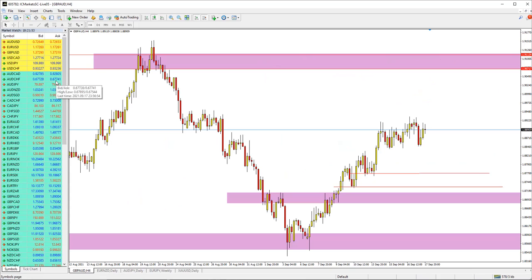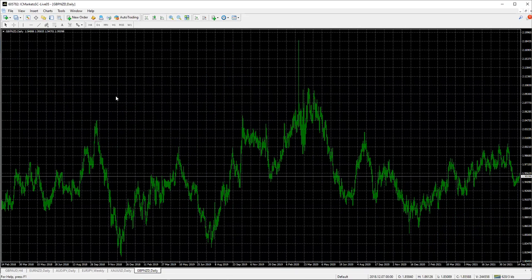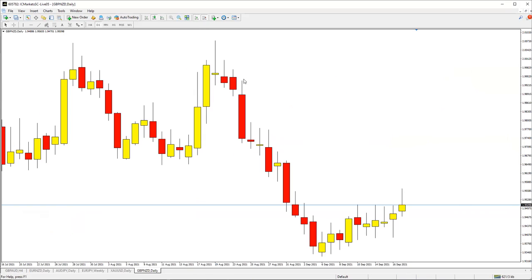Any other pair you're looking at? I was looking at GBP NZD. It's a buy. No, sell. Yeah, but I'm still expecting the price to go a bit up.